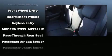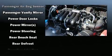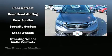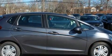Audio features include an AM/FM radio, steering wheel mounted audio controls, and four well-positioned speakers. In the event of a rollover collision, side curtain airbags provide additional protection for outboard seated passengers.